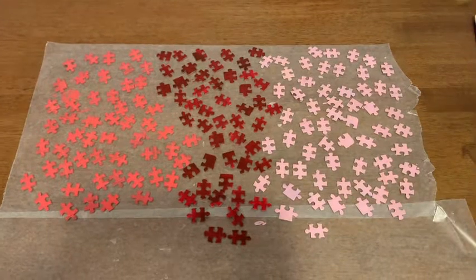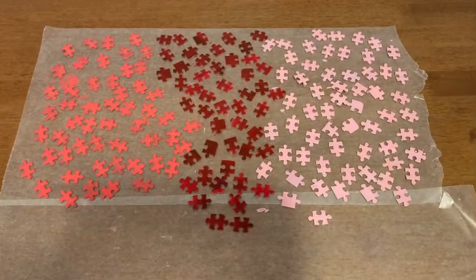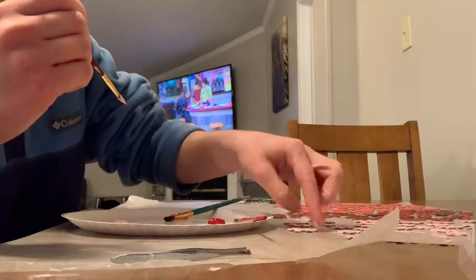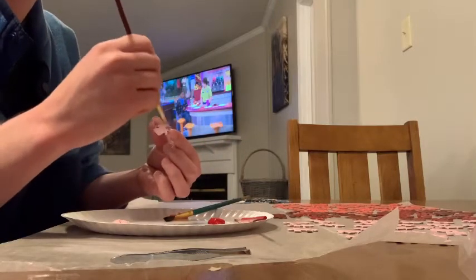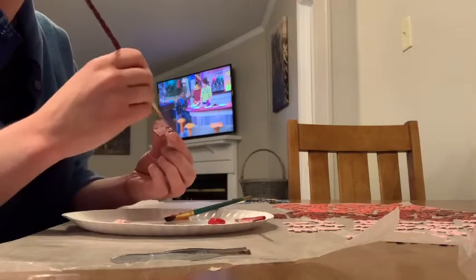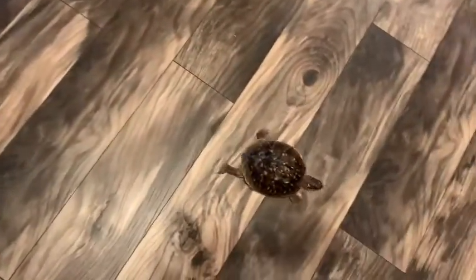Okay, so these are the pieces I just finished painting. This is the first coat. So I'm gonna go ahead and let these dry and then I'll come back and do the second coat. So right now I'm working on the second coat. It didn't take them that long to dry. Okay, now I just finished the second coat of the puzzle pieces. Also, look who's walking around.